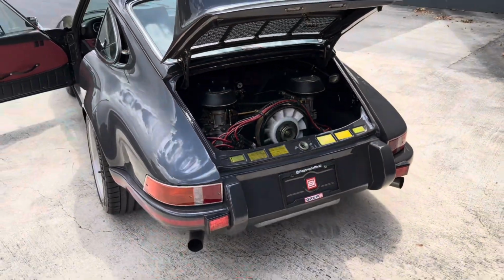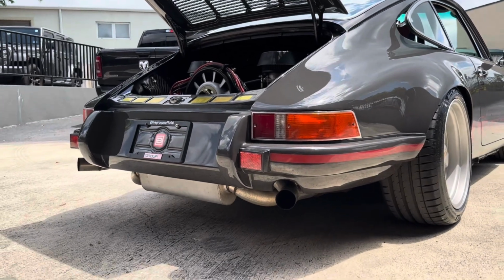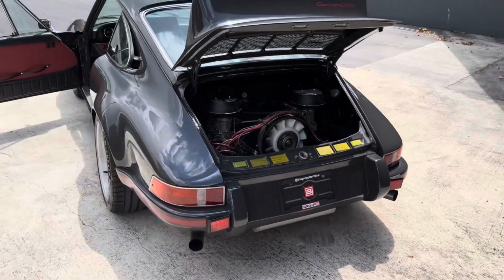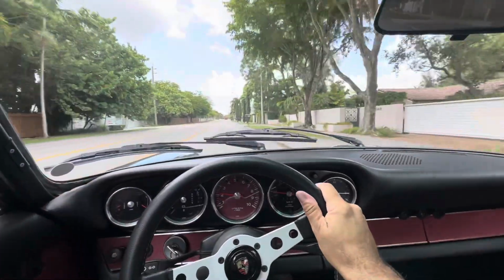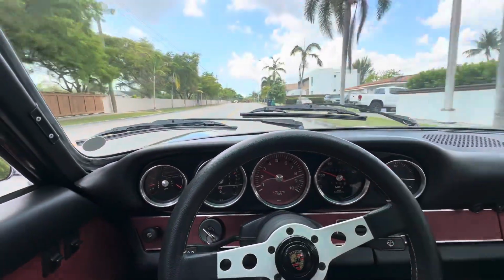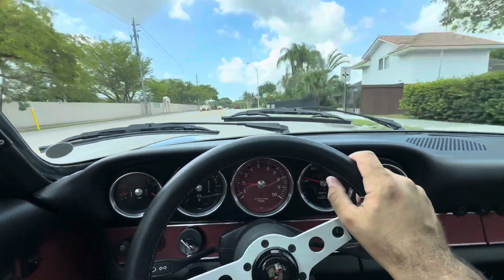Car has some cam work. It starts every time. Never skipped a beat. We'll go for a quick drive now. All right guys, here we are today doing a little city driving and some highway on our 88 backdate. So essentially a 73 RSR tribute.